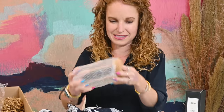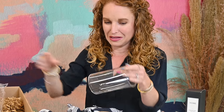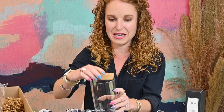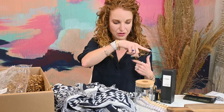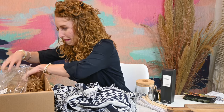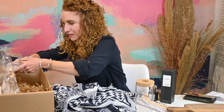Oh, what is this? It has a hole in the top. Like for stems? So it's just a very basic glass jar and it has this cute little cork top, but there's a hole. I don't have any flowers here, but I'm thinking, how cute. And it actually looks like it would hold real water. So you could put real flowers in there. That would be cool.